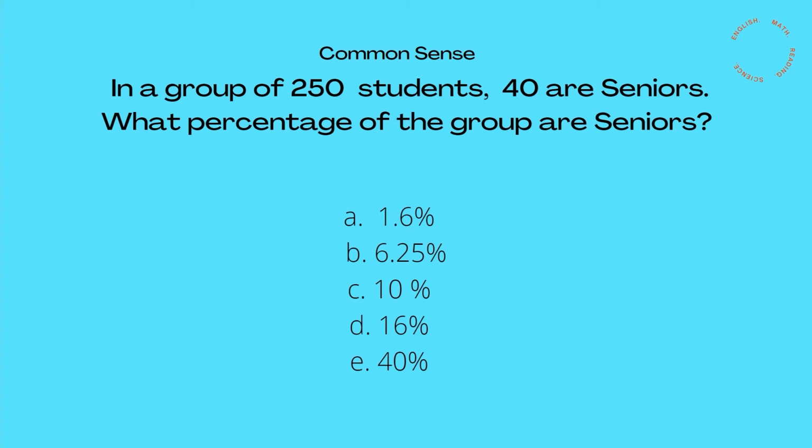Now look at your answer choices. A, B, and C are all under 10%, so you know it can't be those. If you look at answer choice E, that's 40%, which is almost 50%, and you only have 40 seniors, so you know it can't be that. So you actually could do this test question with just common sense and elimination. So that's what I would suggest when looking at these types of math questions.